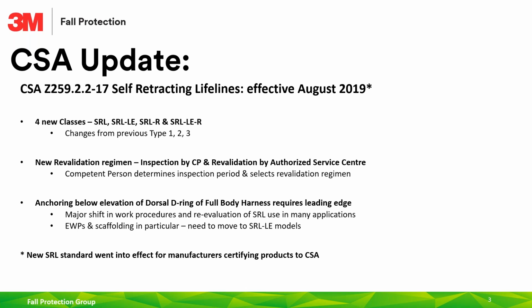So 3M, as a manufacturer of fall protection equipment and SRLs specifically, we now produce SRLs to 4 new classes. So it used to be type 1, type 2, type 3 under the previous CSA standard. Now it is 4 classes. Firstly, SRL, SRL LE, LE for leading edge, of course, SRL R for rescue, and SRL LER, which is a combination of both of the last 2 classes. So change in classification, that's very important to realize, and knowing if you have the right equipment on hand for the application you're using it in.